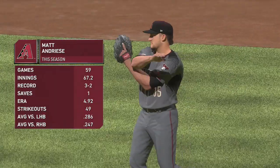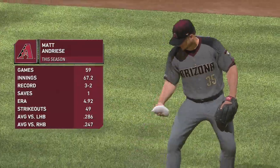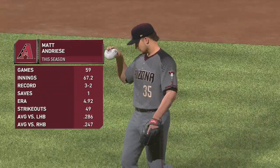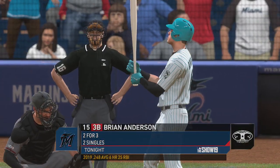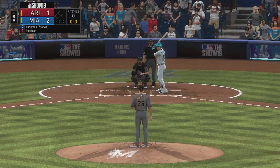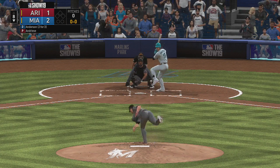Matt Andrees is on out of the bullpen now as he gets to work in his 60th game of the season. Matt Andrees. Striding in, Brian Anderson. He got on top of one and was a ground out victim last time. Third baseman, Brian Anderson. First pitch of the at-bat on its way.